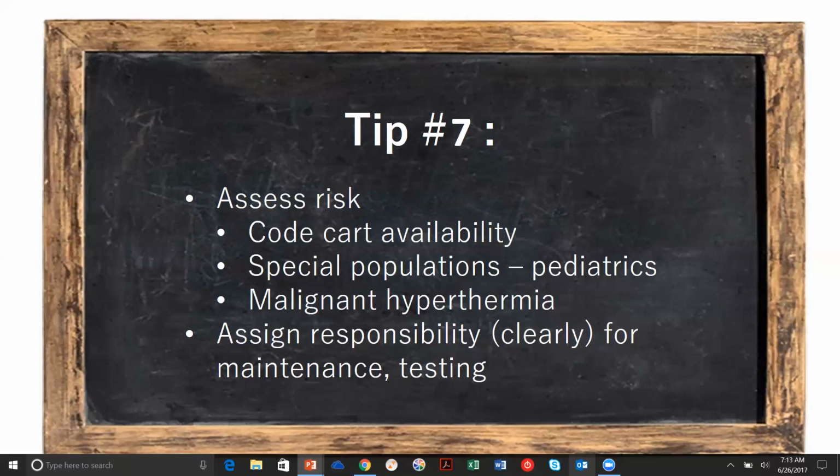And that risk assessment will either justify the need and therefore the expense for the cart, the emergency medications, et cetera, or document that the risk assessment had been done and based on good evidence and your drills and whatever other processes you employ, that placement of emergency equipment was not warranted in that area.